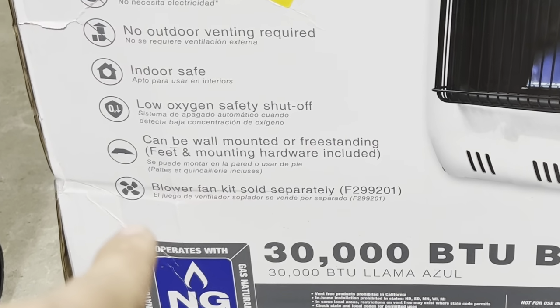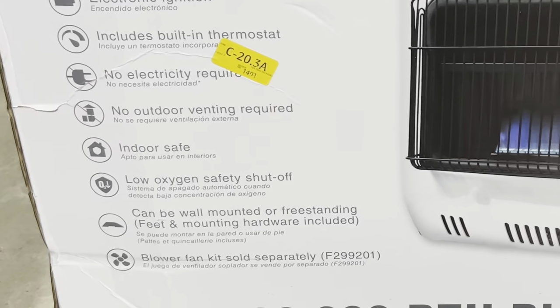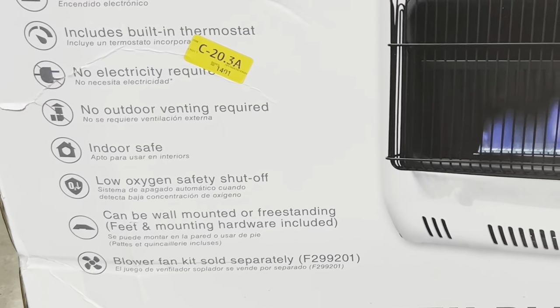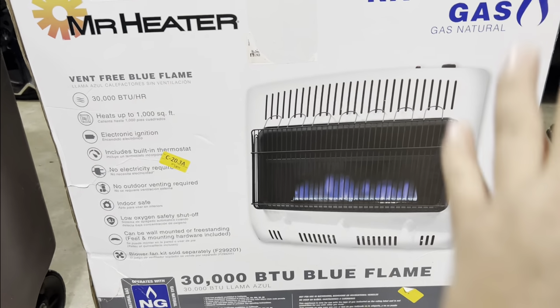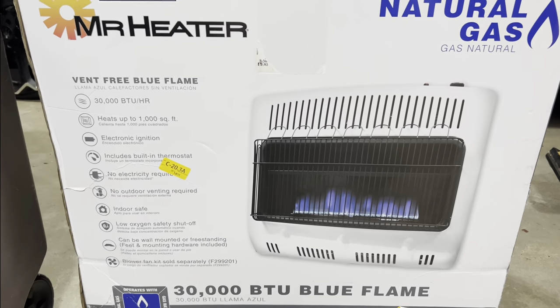And then I did not get the blower fan kit. You can get that to really move the air a little bit more. If you have a really big room, I might suggest that so that you don't have some cold spots. It's warm over here by the heater and cold over there. Kind of move that air around. A ceiling fan might work too, but I've never had that problem.